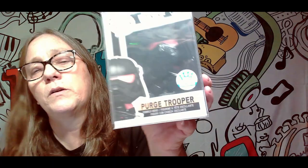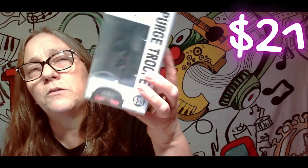All right, let's do Purge Trooper next. All right, Purge Trooper is worth $21. So we're at 37. So does that mean Clark's worth some money? Maybe, I don't know, let's see. Didn't these just come out or something? Wow. That's right. Wow. Okay, well, Clark's worth $49. Pretty awesome. I did not think he was worth that much. I thought maybe this would have been the highest one, but no. So I more than hit my value.